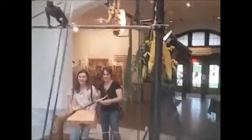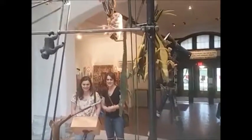Well, it's painting the stripes on the tigers. Oh, I see, I see. And painting the alligator green. And putting spots on the giraffe.